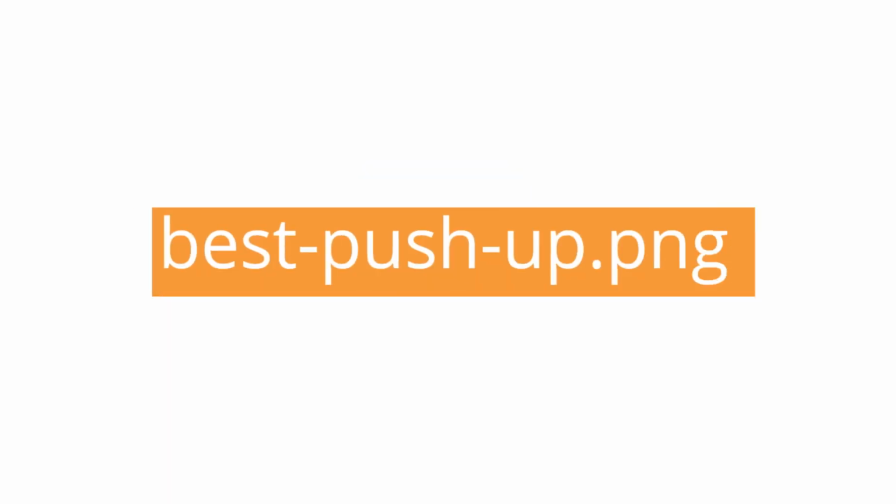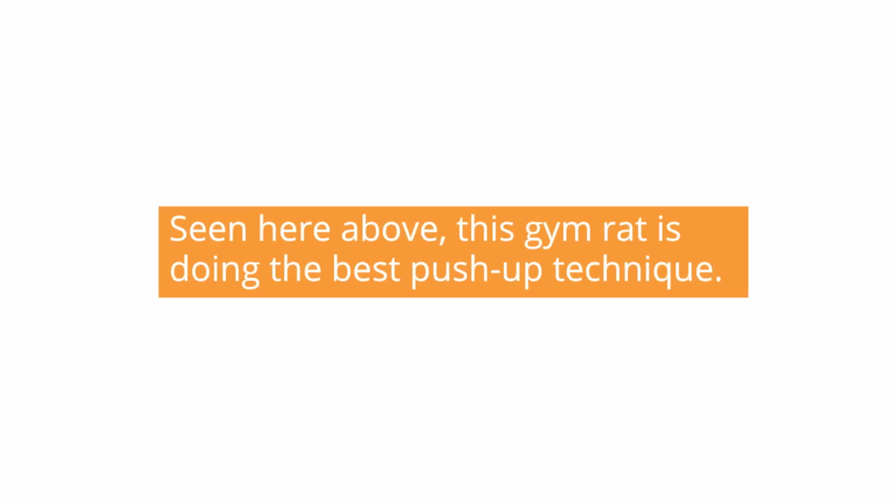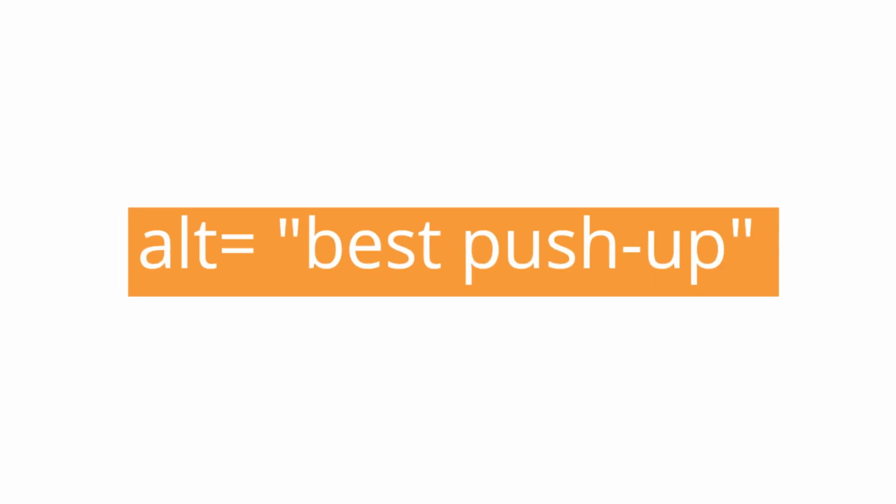First, you should try to work your keywords into the image file name, then the alt text, and the caption text if you use it. The image file name and caption text are self-explanatory, but you may not be so familiar with alt text if you're still new to SEO.